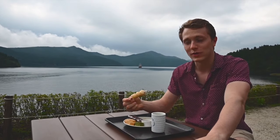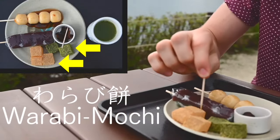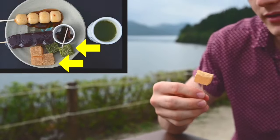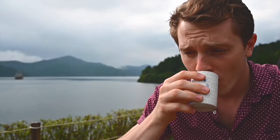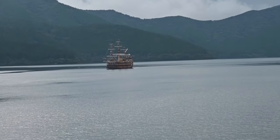Oh, I love it. This is called warabi mochi. It's got a little bit of kinako, which I think is chestnut in English. Very subtle flavor. And actually, it goes very, very well with this, which is what most people know as matcha. It's kind of like a green tea. Oh yeah, perfect pairing. They have pirate ships that you can actually ride in this area.